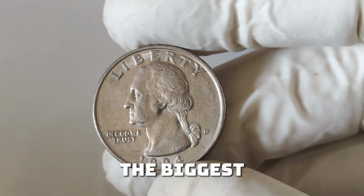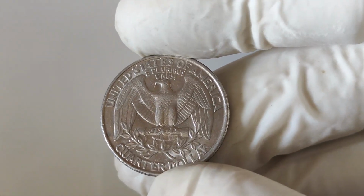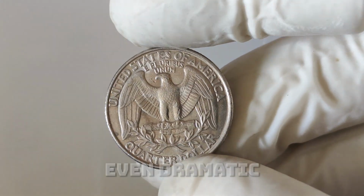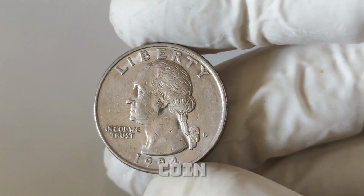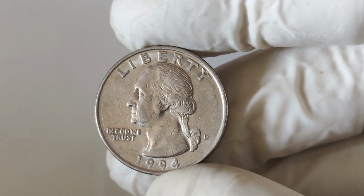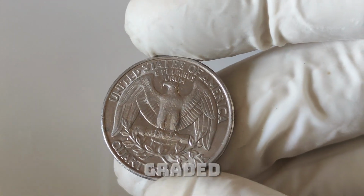One of the biggest reasons certain coins from 1994 are worth millions is due to minting errors. These can range from double dies, off-center strikes, and even dramatic planchet errors. When these errors occur, they create a rare, one-of-a-kind coin, and collectors are willing to pay a premium for that rarity. If you think you have a valuable 1994 D quarter, the first step is to get it professionally graded.